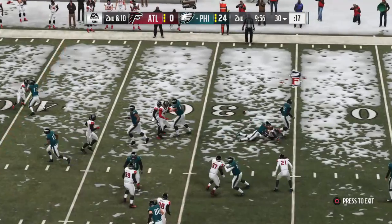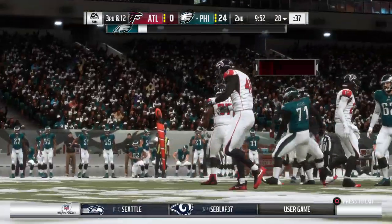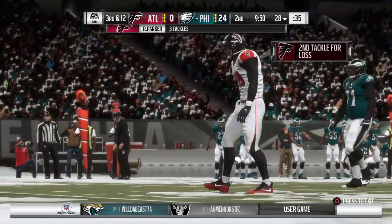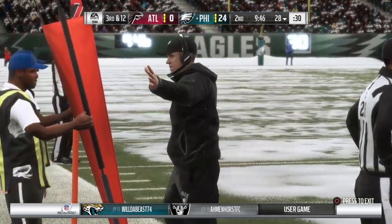Now they try the right side here. And he is met quickly in the backfield. Down he goes, folded like a lawn chair. It'll wind up being a loss of 2. And they'll be facing a 3rd and 12.